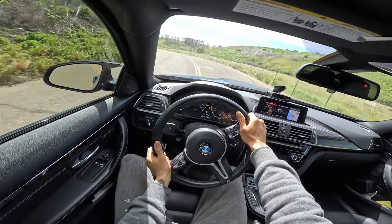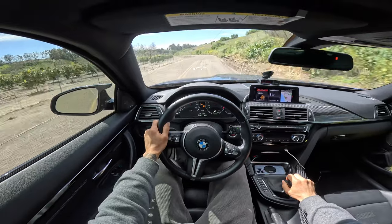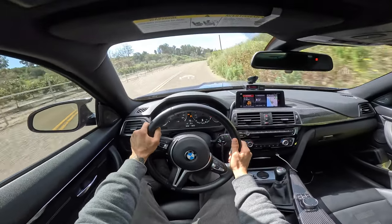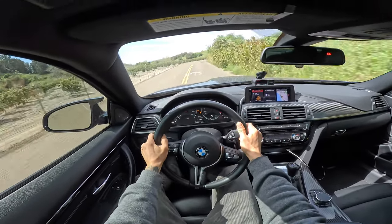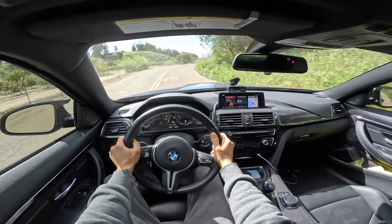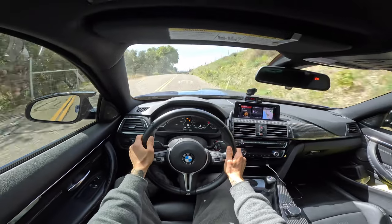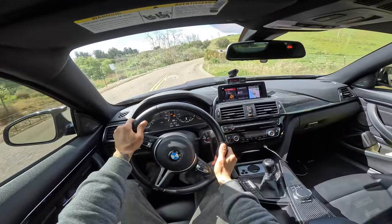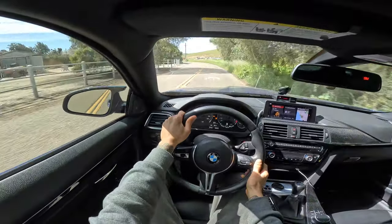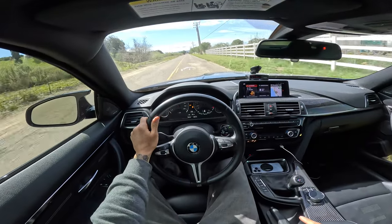In the trunk is probably everywhere right now. I forgot to take that stuff out. All right, messed up a little bit right there, but it's okay. I'm gliding, holy. Wow, that is a rush.